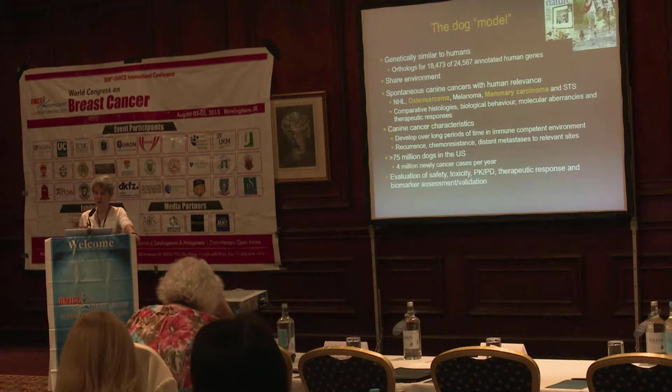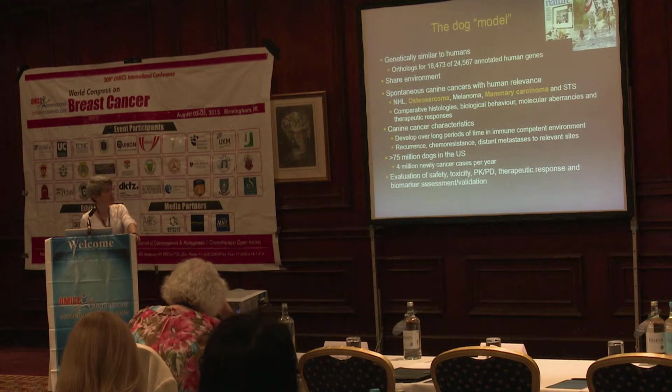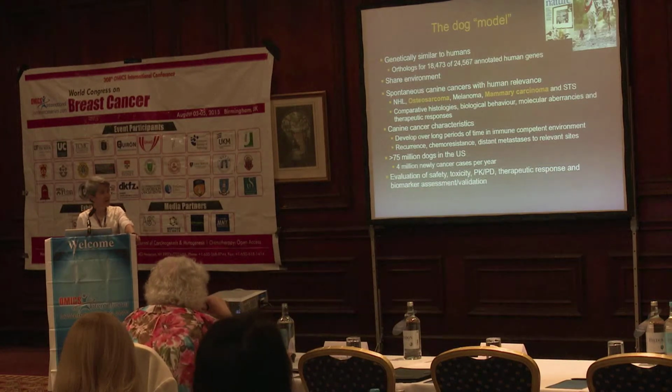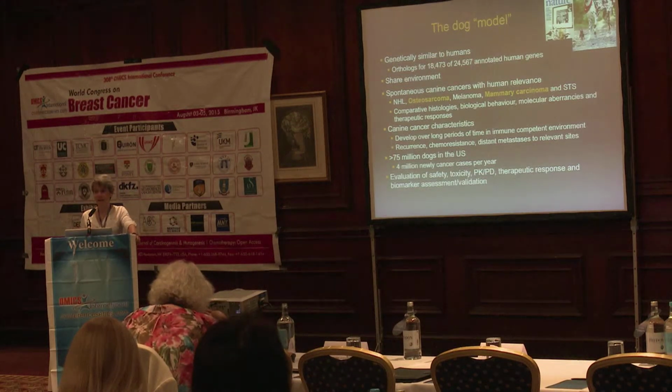So we really feel that client-owned, privately owned dogs are a good model for evaluating certain therapies. Dogs develop spontaneous cancers with human relevance, and you can see them listed there: non-Hodgkin's lymphoma, osteosarcoma, melanoma. Dogs develop breast cancer and soft tissue sarcomas as well. These cancers have similar histologies, biological behavior, in some cases genetics, and therapeutic responses. Certainly in the clinic, I'm a veterinarian, we treat dogs with very similar therapies to how we treat people.